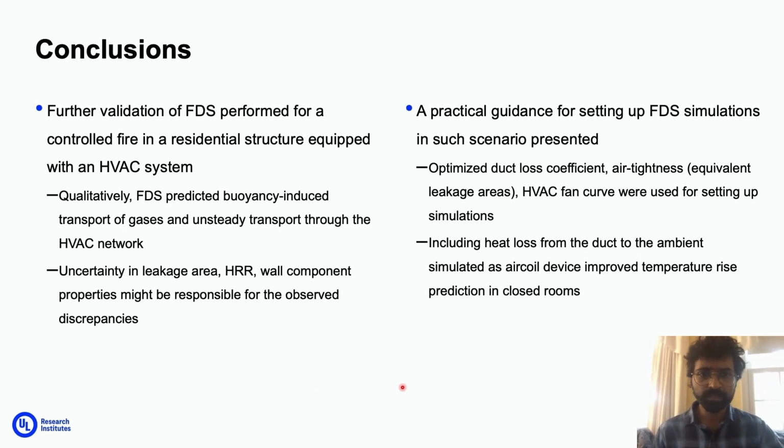quantities. And secondly, practical guidance for setting up FDS simulations was provided, which included the use of experimentally measured data to optimize loss coefficients for the duct, using air tightness characterized leakage areas to distribute leakage across the structure, and using the HVAC fan curve for setting up these simulations. Additionally, the heat loss from the duct to the ambient was also found to be an important parameter to accurately predict the temperature rise in the closed rooms.